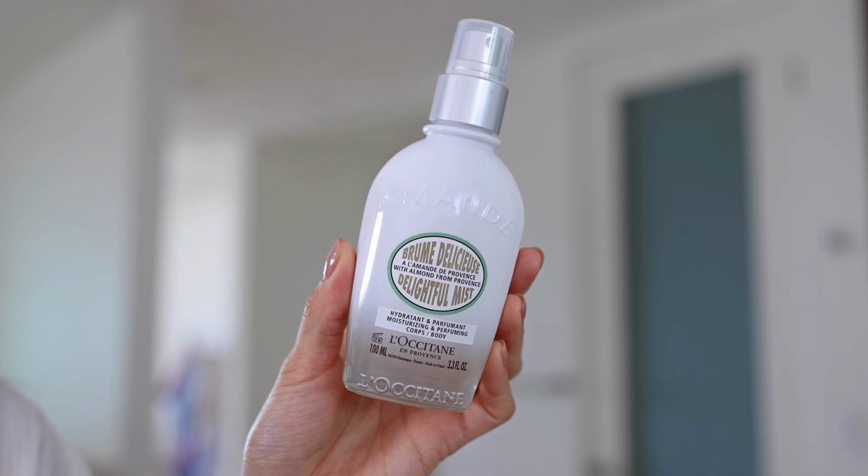I love it. For my summer scent, I recently tried this new L'Occitane Delightful Mist from their Almond collection. This mist is like a fragrance with skin-loving ingredients. It's very hydrating and refreshing. It's got beautiful almond and citrusy scents. I love this smell. Okay, I'm ready for a new day.